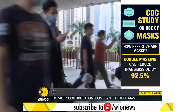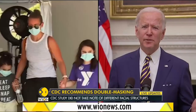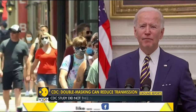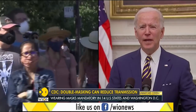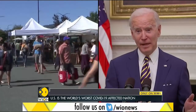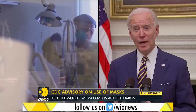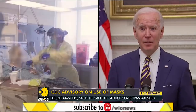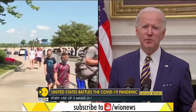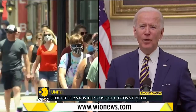14 states and Washington, D.C. have implemented universal masking policies. The Joe Biden administration recently ordered that masks be worn on all federal grounds and on domestic transport as well. President Biden called on all Americans to wear masks for the first 100 days of his presidency, calling it a patriotic duty. The United States is currently the world's worst COVID-19 affected nation. Over 27 million Americans have contracted the deadly virus until now, and nearly 471,000 people have lost their life to the coronavirus.